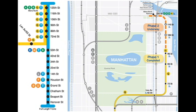The extension north to 125th Street in Harlem is currently in the design phase. There are also plans to extend the line all the way to Hanover Square in Lower Manhattan, and have the new T train service run alongside the Q from 125th Street to 72nd Street, and the T will continue south to Hanover Square while the Q goes to the Broadway line.